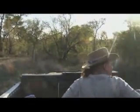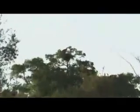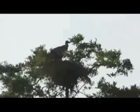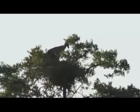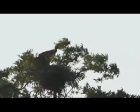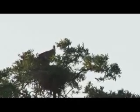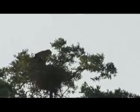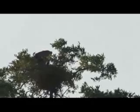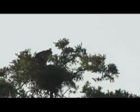But if the adults just came back, that means that adult might have brought some food. Now vultures don't bring food back the way eagles do in their talons. Vultures bring it back in their crop. I'm not seeing a very full crop either. Yeah, there it is. It's still much smaller than the adult.